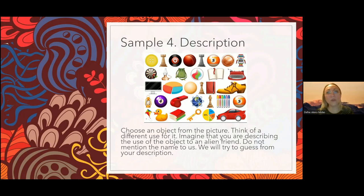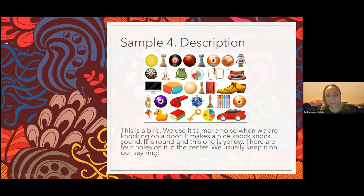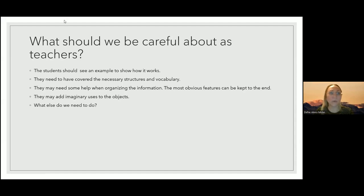And also go slowly. I would say maybe it's yellow and then you're narrowing it down. And then it's kind of round and there are holes in it, four holes, and that's it. Everybody's sure what it is. So the order of the information is also important, and they can get more creative and make it more difficult as they wish. So in this one, that was my example.